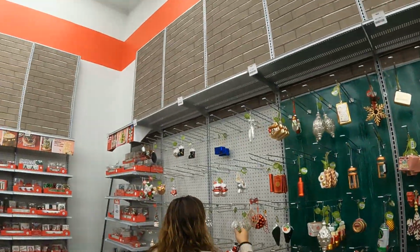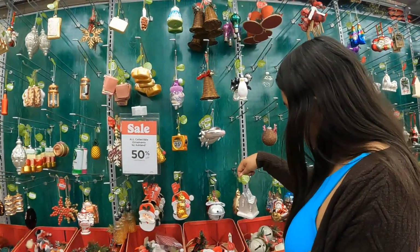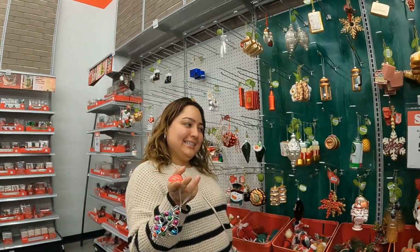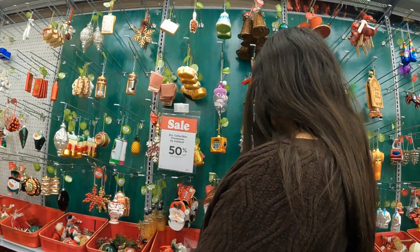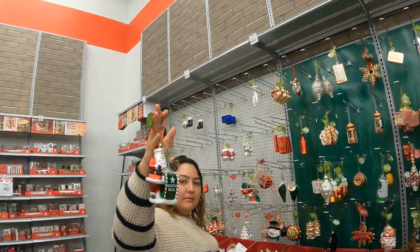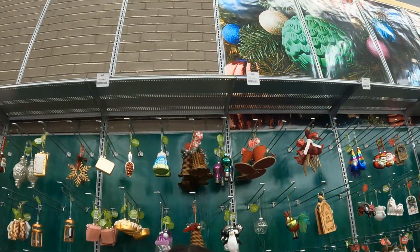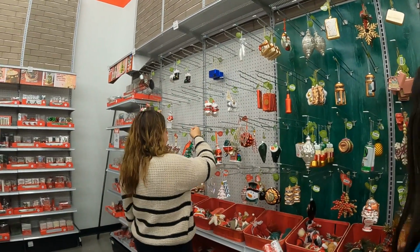Wow, there's not a lot of ornaments. This one. And then I saw this one. You always like those little ones, huh? Look at this one. And then there's this one, Santa Mail. Oh, that's cute. It's a big light bulb. And then there's this one, but it kind of reminds me of one we had before. Yeah, the Grinch Christmas tree. The one we bought last time.